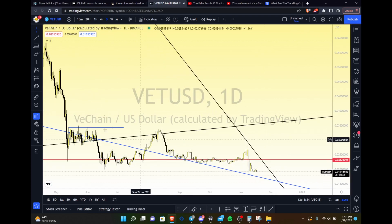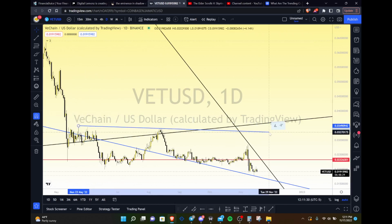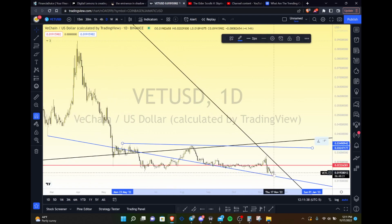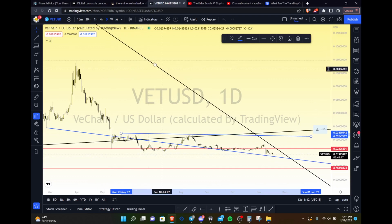Major move. And looking at this consolidation, let's connect these highs here. This is the high of this consolidation up here, all the way to this trend line right here. So we are looking at an expanding structure potentially here. Watch out for Vechain to potentially impulse down.